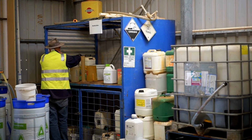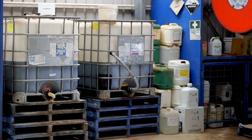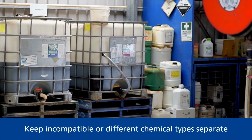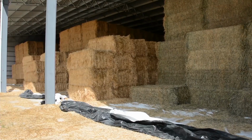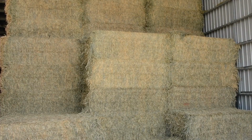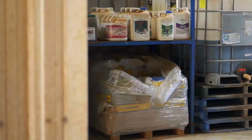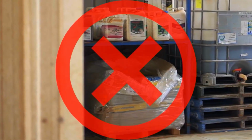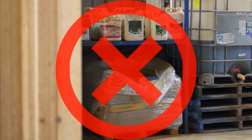When chemicals are stored, make sure incompatible or different chemical types are kept separate to avoid cross-contamination. Chemicals should never be stored with seeds, fertilisers, protective clothing or stock feed. Be sure not to store liquid chemicals above solids and separate different classes of chemicals to prevent reactions.